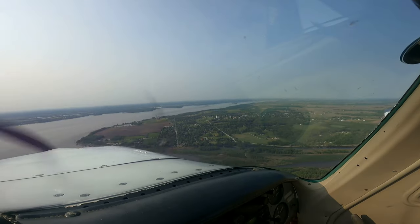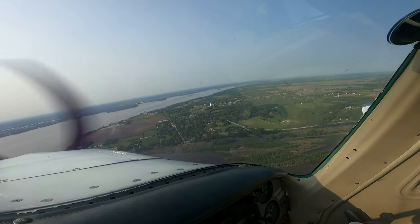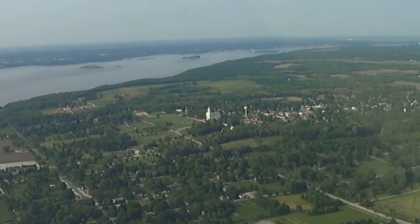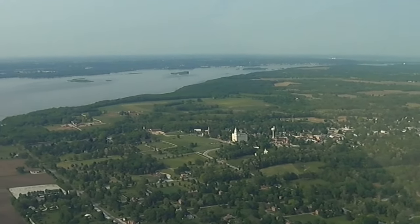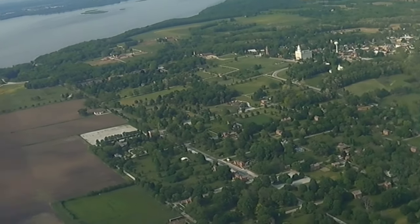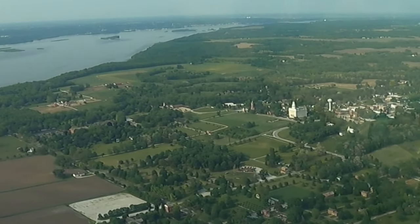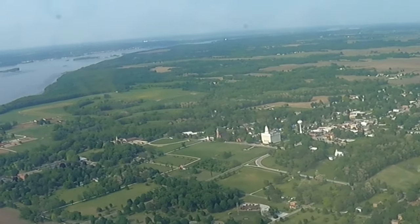And that big, majestic-looking white building there, that is the LDS Temple, Nauvoo, Illinois. This grounds here, pretty cool. They've got all kinds of cool stuff that you can do. They got a blacksmith shop and all kinds of old-timey stuff. Pretty awesome, but that's the Nauvoo Temple.